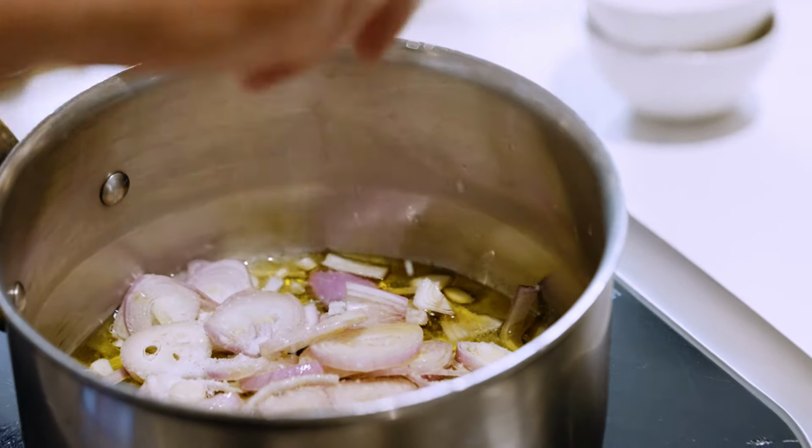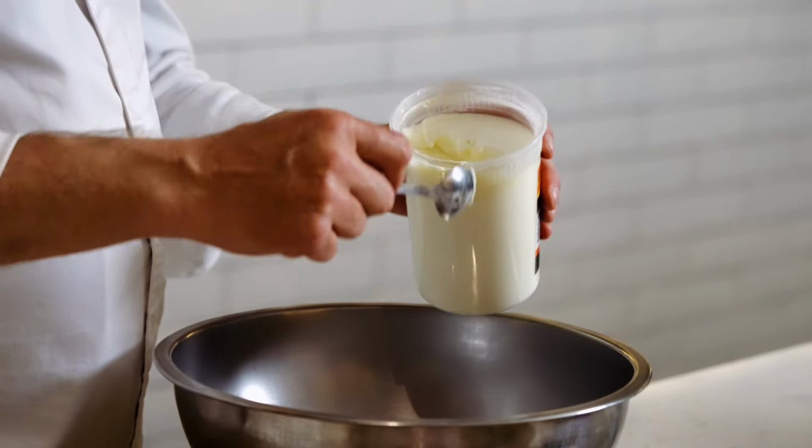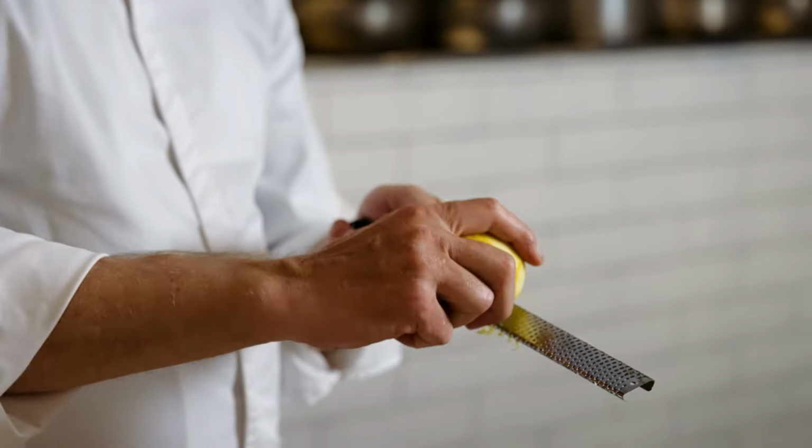While this is simmering, I'm gonna take a little bit of yogurt. I'm just gonna have about 2 tablespoons. So a little tanginess in there. In the meantime, I'm gonna have a lemon and a zester. So I'm just looking for some of that really great aroma from the lemon rather than a bunch of juice.